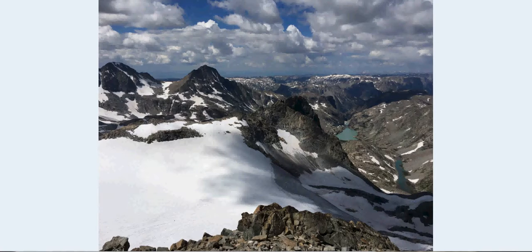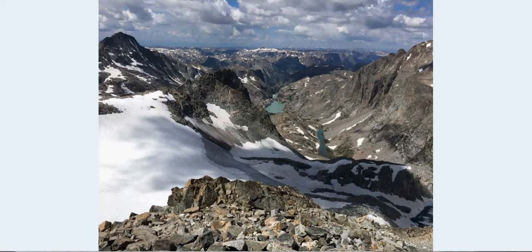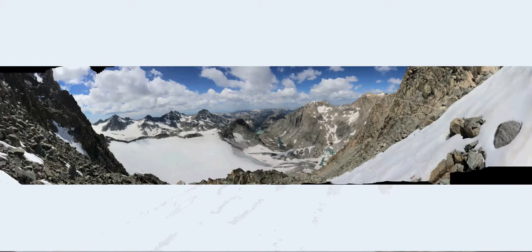So I did choose to turn around at about 1,000 feet or 900 feet below what the summit would have been for Gannett Peak. But these were the views I had. This was the only remaining snow I had left to climb to get up the rest of that couloir there. And this is a panorama of the area. You see all these peaks and the snowfields and glaciers around them. Quite a sight there in the Wind River Range.